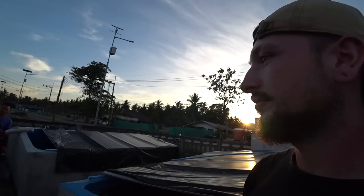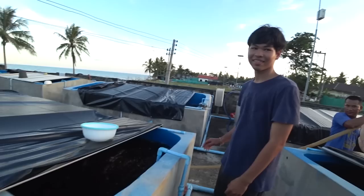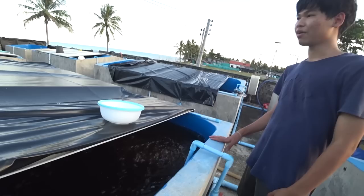Where can we eat? What do you want to eat? Just anywhere. What is delicious? He doesn't know. Okay, we will have a look. This is interesting though. He's got loads of these tanks just full of shrimp. Do you have any big ones? Oh no, we don't have big ones, just little. Big ones need a bigger place. They need a bigger tank for them all.